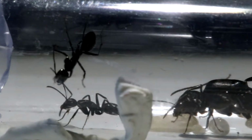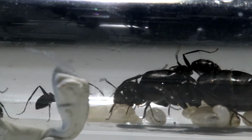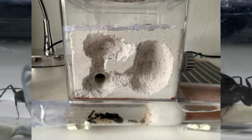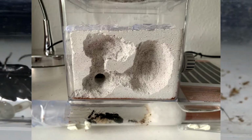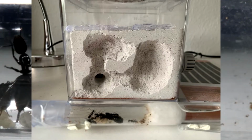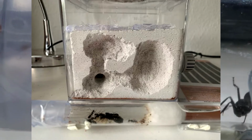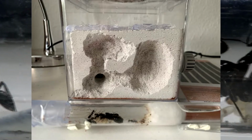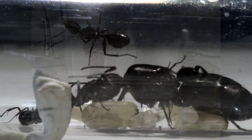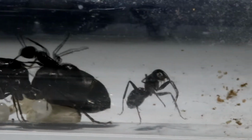But here once again you can just see the queen. I'm a bit concerned that they don't have enough room inside of this test tube. Not the workers, but the queen. So I'm thinking of moving her into a bigger nest, but the problem is the next nest I have is a very big nest for such a small colony, and I don't want the same thing to happen to them that happened to the Lasius niger. So I'm a bit confused, and it would be very nice if you would write in the comments what you think, because it's a bit too big for them. But again, she can't really fit in here, so write in the comments what you would like to see, me moving her or just staying here.